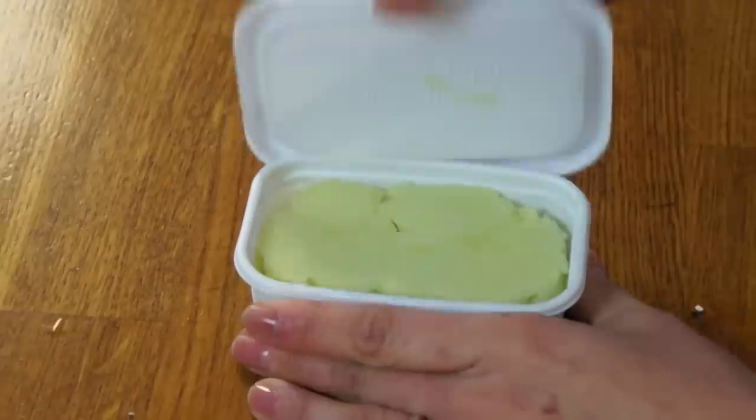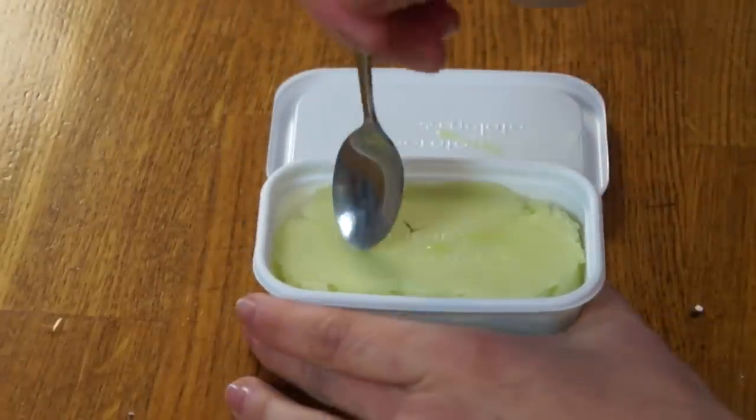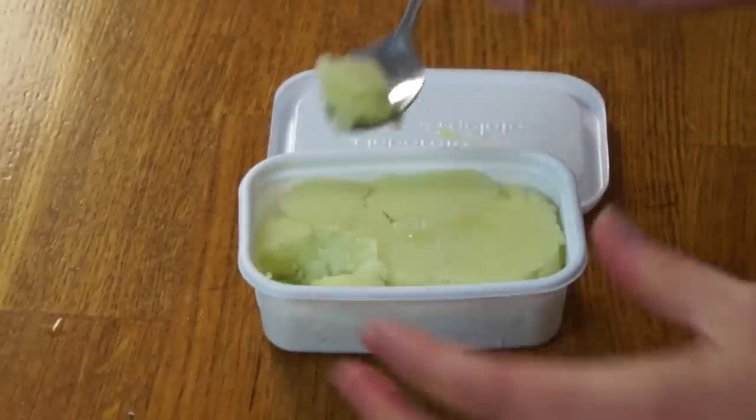Very curious. Let's taste this one. And this is lemon basil sorbet. Oh, look at that color. Gorgeous. That must be from the basil. Ooh, see, the sorbets have a much icier consistency. Let's give that a go.